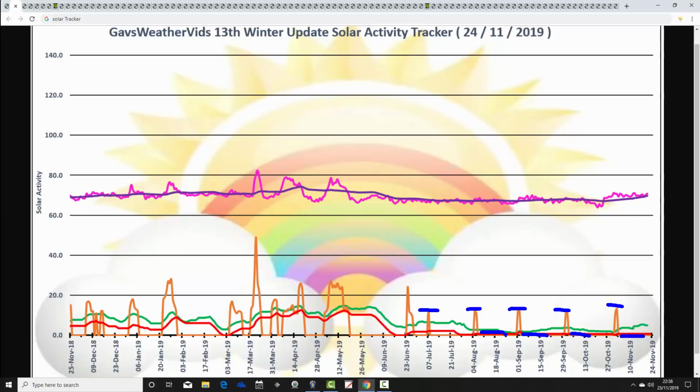And so this tells us that we are in true solar minimum. We started true solar minimum back in May. We're not expecting any changes. We're expecting to remain at solar minimum with this winter. So this is going to be a solar minimum winter, we believe.